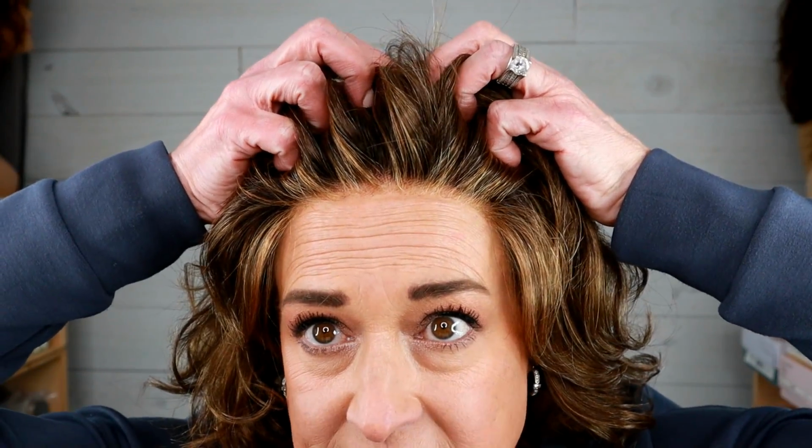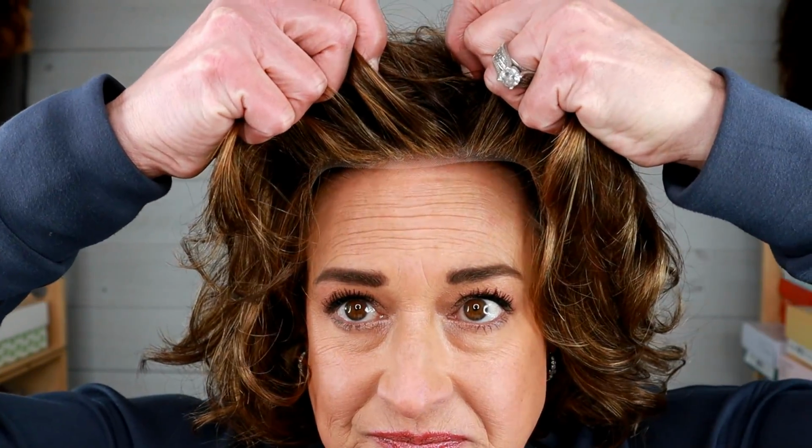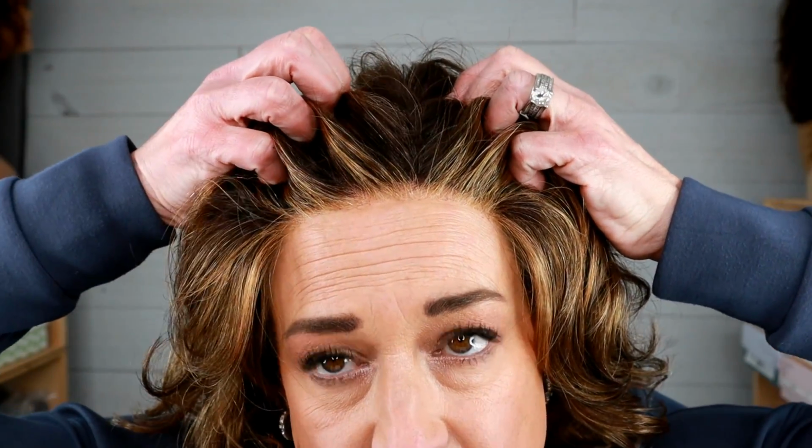Now, I mentioned the swoopy bang, but this one does have a lace front, and there it is right there. And it's a good one. So you can actually wear this off of your face. If you like to clip up your hair in the front, you can absolutely do that with this one. If you want to get more of a cowlick and maybe have it always be up more than down, you can actually take a clothing steamer to it and steam up the bangs.